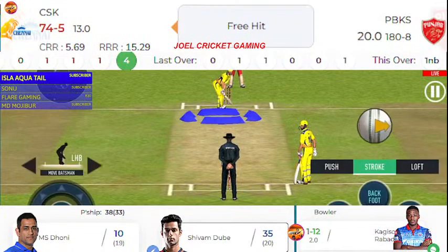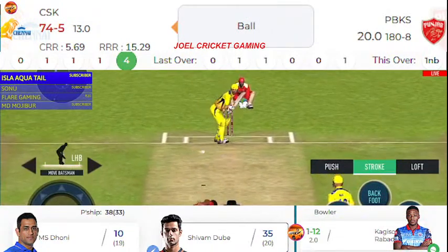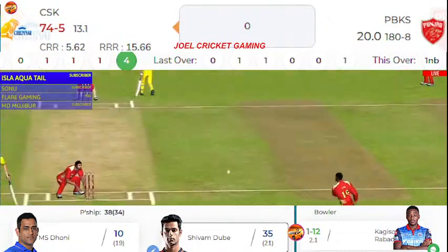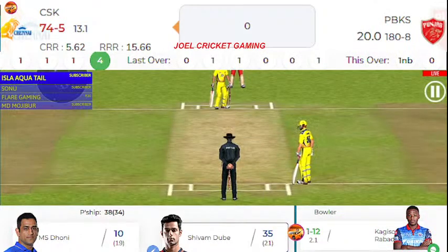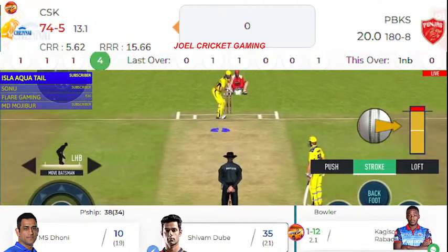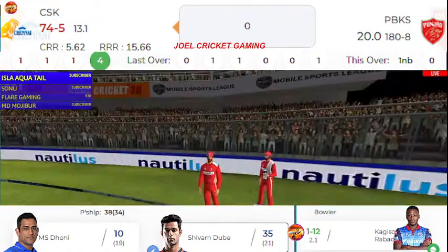I just sense a slower ball coming. By the batsman. Really good running. Confident appeal, but the umpire says not out. He has left that one alone.